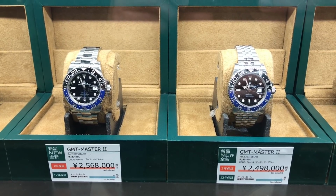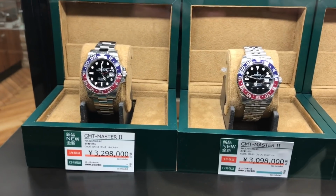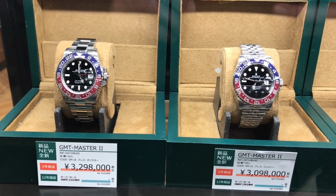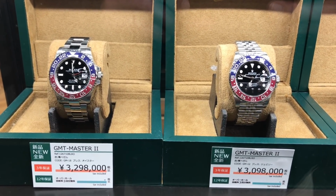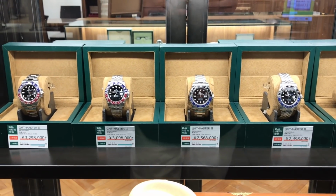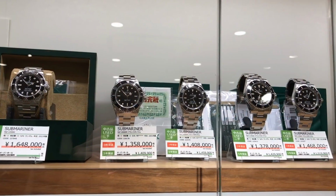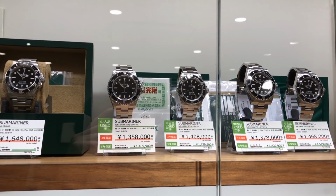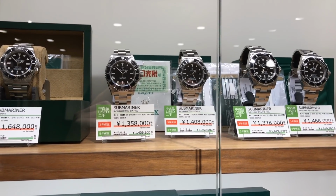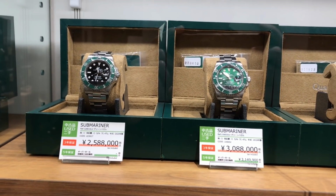Contemporary GMT Battle of the Premiums, BLNR versus Pepsi, and the Pepsi takes it. The BLNR still put forth a noble effort that is indeed wallet destroying, but nothing compared to the Pepsi. Some standard black subs. Feel free to pause the video, but we've got to talk about the cage match, Hulk versus Cermet, and the Hulk takes it.